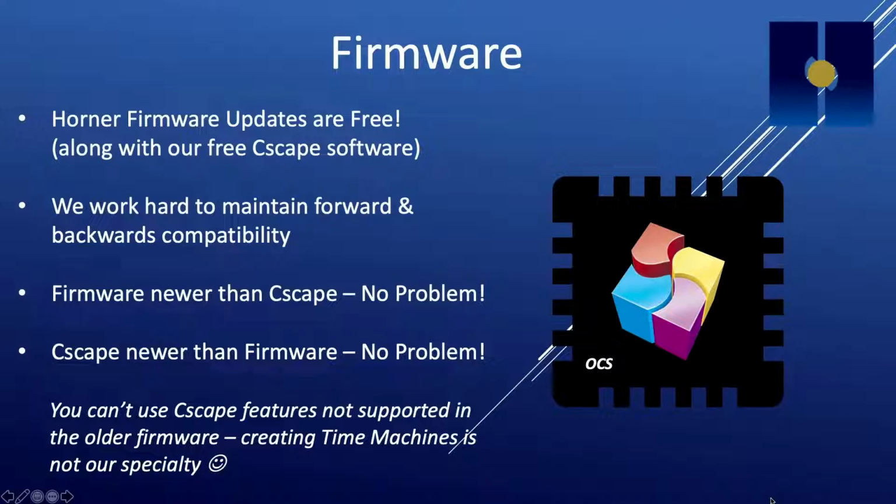So again, creating time machines is not our specialty. So we do several things really well. Creating time machines is definitely not one of them.